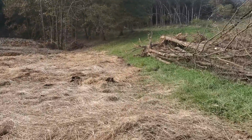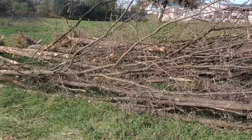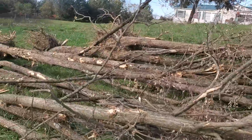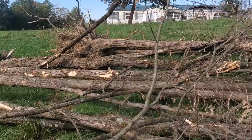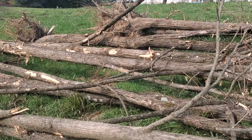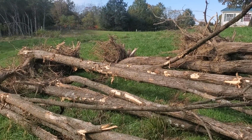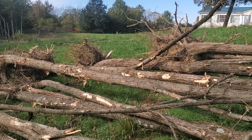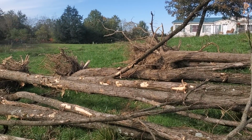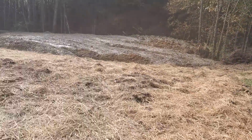Here's all the posts. So this is the black locust that I was pointing out in that past video. There is a ton of good black locust posts in here, so we'll be cutting those out of there. Man, I bet you there's 100 posts right here. We cut most of our posts 8 feet, 8.5, 9 feet. For a corner post, I'll go 9. I'll put 4.5 foot in the ground, leave 4.5 foot sticking out. There's a lot of good line posts. These are all black locusts. They're not honey locusts, they're black locusts. Very, very good post.